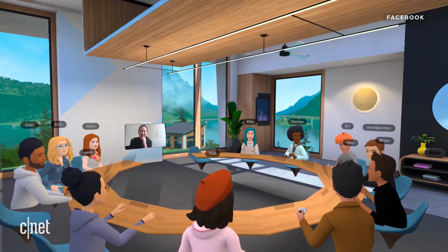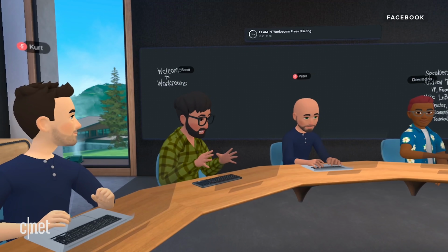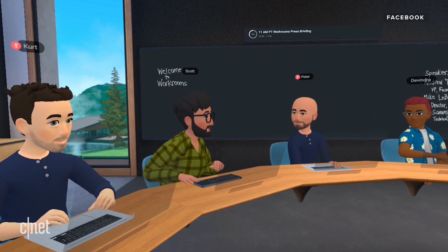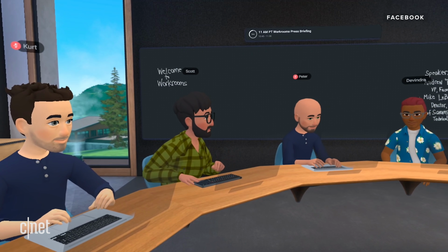Horizon Workrooms is a VR app, and to use it, you need an Oculus Quest 2 headset. This is Facebook's VR headset that's been out since last fall. The idea is that you put this on, and then all of a sudden you're in some sort of a workspace with a whole bunch of other people moving around and talking and sitting at your desks.